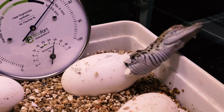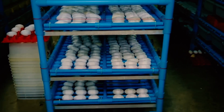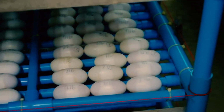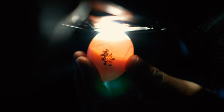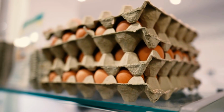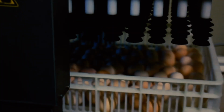Modern crocodile hatcheries are marvels of engineering, blending cutting-edge technology with precise environmental control. The facility is lined with rows of state-of-the-art incubators, each carefully calibrated to mimic the conditions of a natural crocodile nest. Digital sensors constantly monitor temperature and humidity, feeding data to a central computer system that makes minute adjustments in real time. Maintaining ideal incubation conditions is a delicate balancing act.